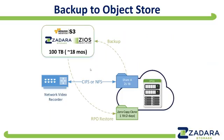So, for example, in this diagram, if you have a 25 terabyte share, you can back it up directly to Amazon S3, or you can use our new product called Zios, which is coming out this month, and it'll allow you to do an image backup, which is block by block and incremental.